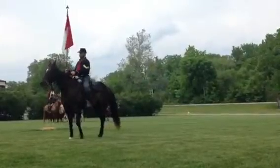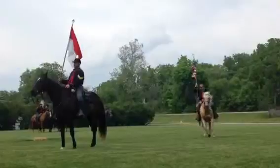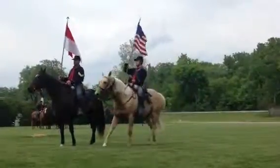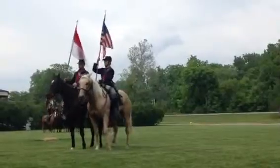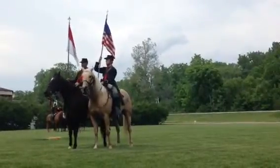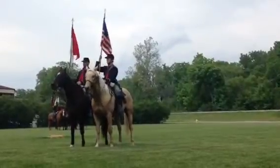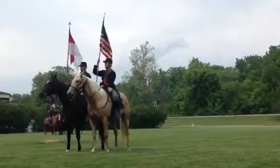The 5th Michigan was also mustered in 1862 in Detroit. They were designated as a mounted rifle brigade, and in their first year, they were not issued sabers. It was not until late 1862 when they were issued Spencer repeating rifles and a brace of pistols. Then there was the 6th Michigan.